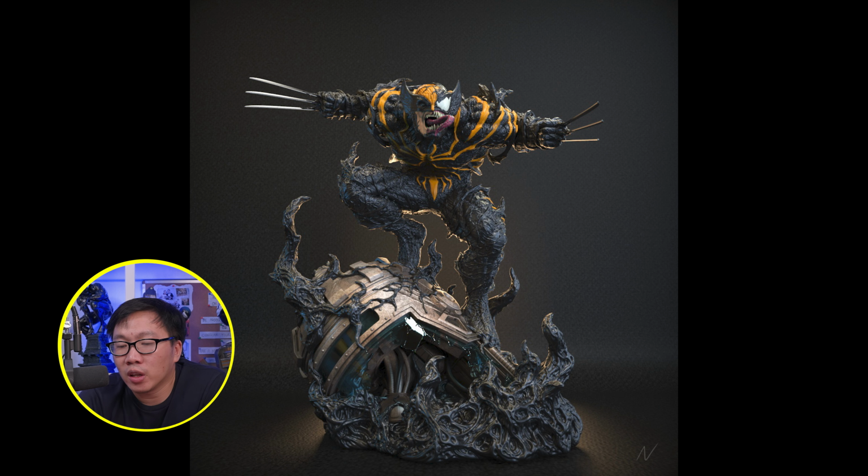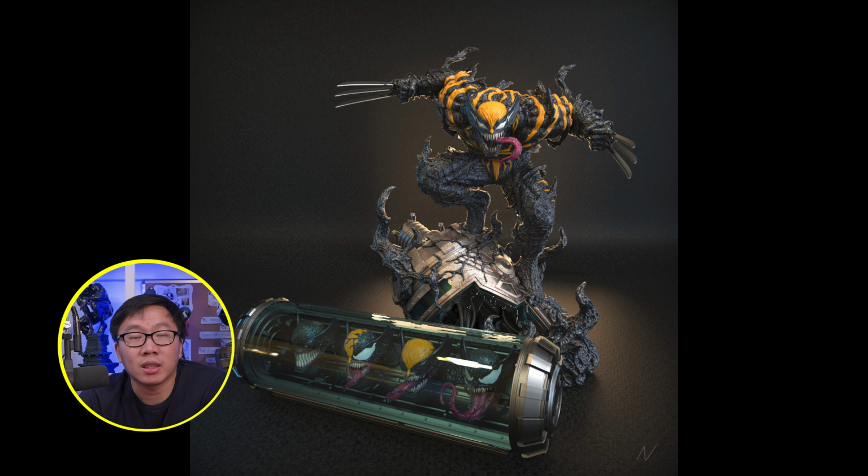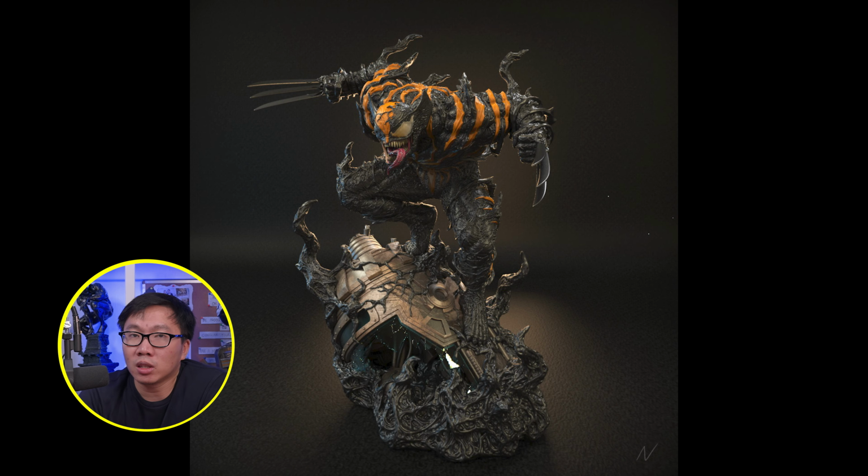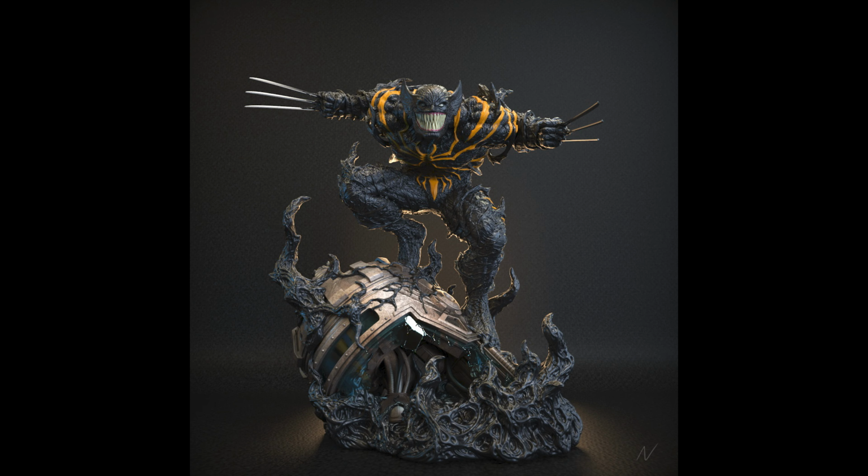And last is this Venomized Wolverine. Well, this actually might not belong on this line since I'm going to display this guy probably next to my other Wolverines. But since he is Venomized, I might as well just include it in the symbiote group.